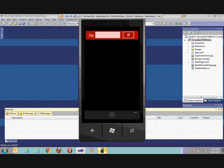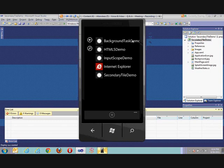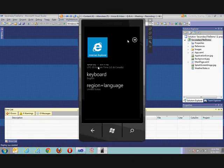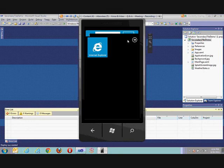And one thing I'm going to do just to make it look nicer, you notice that they've changed the default accent color in Mango from blue to red. That looks a little bit harsh to me, so I'm going to change the accent color back to blue, kind of like it that way. Blue is my favorite color, as it turns out. And let's just relaunch the application, Secondary Tile Demo.